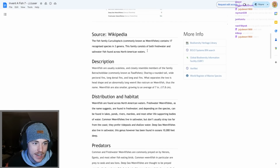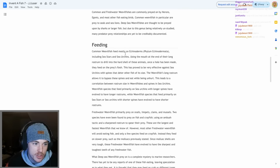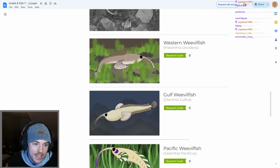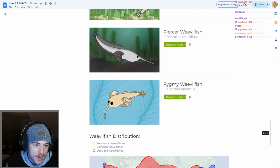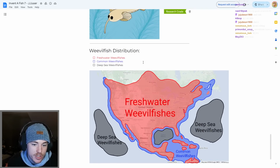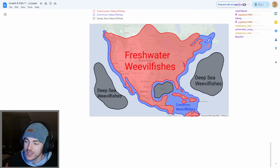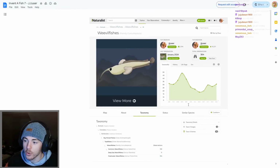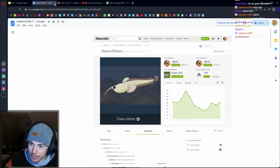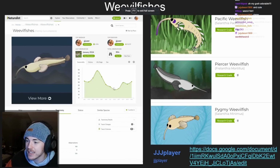They've got it even on iNaturalist, the source, the description, distribution, habitat, predators, feeding, and then they've got all of the different species: Rocky, Western, Gulf, Pacific, Piercer, and Pygmy weevil fish. And then they've got the various distributions of the various weevil fishes. Very cool, extremely well done. I love the idea of taking an iNaturalist page and adapting it for your own Spec Evo project. It's very cool. Big fan of that one, obviously.